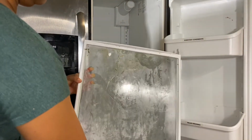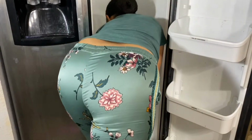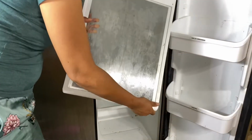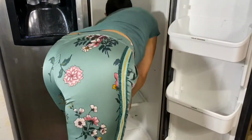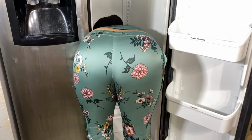So now I'm just pulling out these gross, disgusting shelves that haven't been cleaned in a month of Sundays, and I'm going to spray them down with some awesome cleaner that I picked up from Dollar Tree. And you guys are going to see in just a few moments how amazing that spray cleaner is, and I'll try to link it down below.